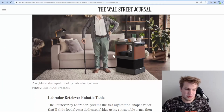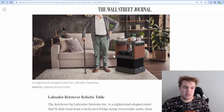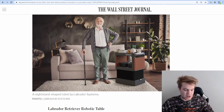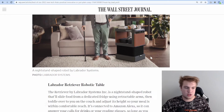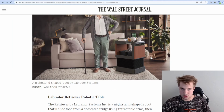So this one is actually really cool too. It's a Labrador Retriever robotic table. Basically, it's like Wall-E. That's the best way to describe it. It walks to you so that you can eat on the couch, and it can just answer phone calls for you. Think of it like a moving bedside table, but it's with you all the time.